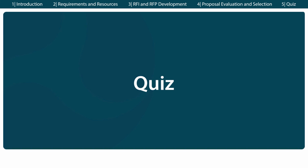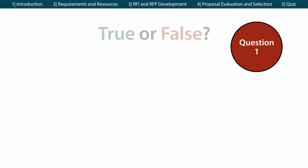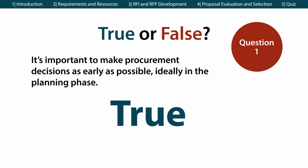Now that we have an understanding of the basics of rolling stock procurement, let's go through a quick quiz to review. Question 1. True or false? It's important to make procurement decisions as early as possible, ideally in the planning phase. True. Making decisions early in the process and remaining flexible are equally important. It's easier and less costly to make adjustments during the planning phase.